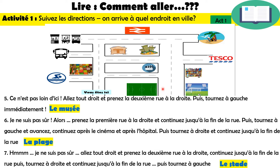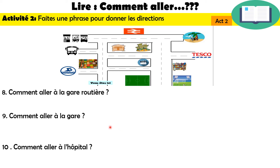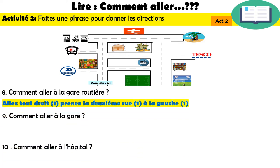C'est le stade. They're both le stade. There's two stadiums, people. Donc, le stade, c'est ici. Voilà. Alors, numéro 8. Comment aller à la gare routière? Donc, c'est ici. There's a few ways to get there, but this is the simple one.